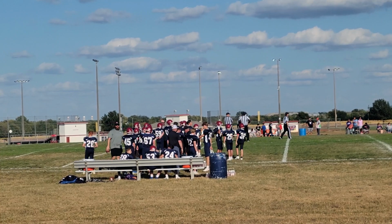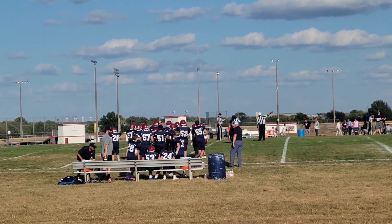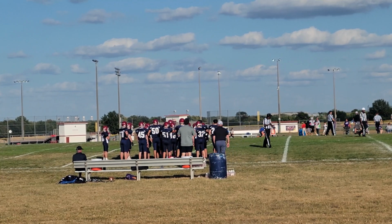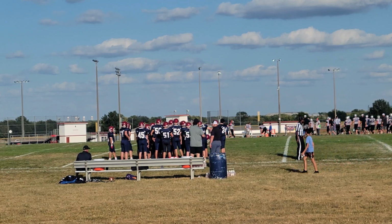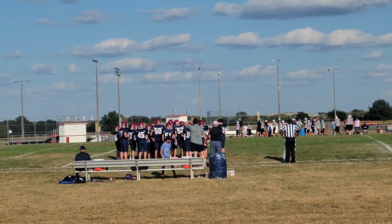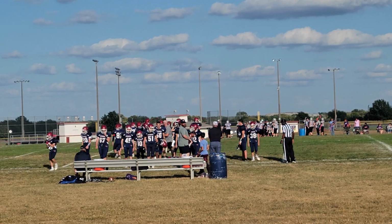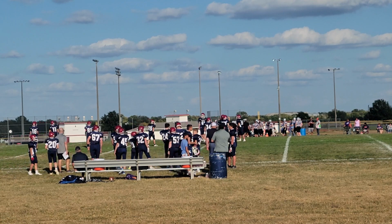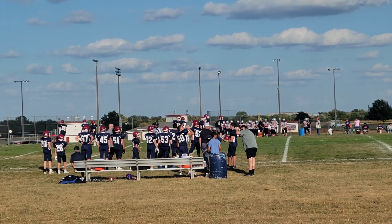Here we are. We have the 8th grade varsity for Eudora Cardinals against Baldwin Bulldogs. Eudora will be receiving first.